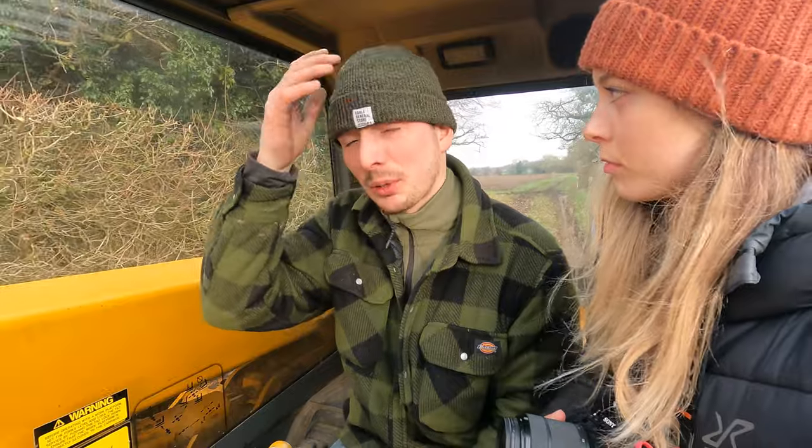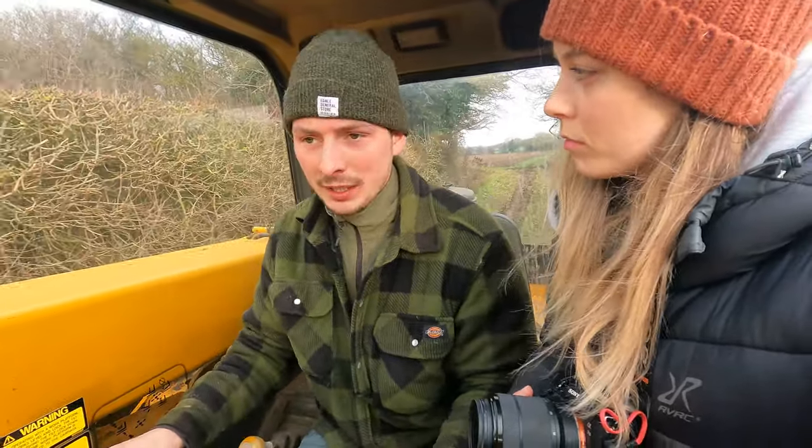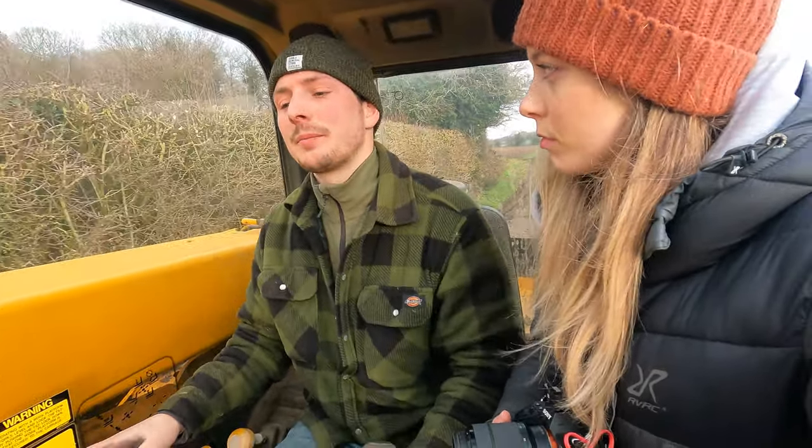This problem on the farm where people like to break through hedges to walk their dogs and end up destroying crops. So sometimes when I get some green waste, I block those holes up in the hedges. Is that what you just did? That's why we're doing that. Not just randomly dumping green waste in hedges. It's a shame we have to do that.